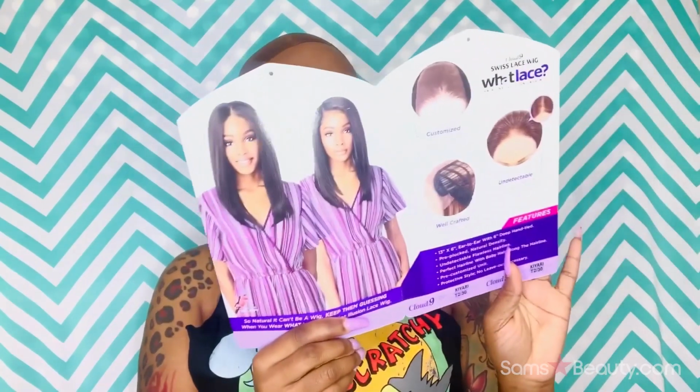Okay, this is the wig that Sam's Beauty sent us. We have it in the style Kiyari, that's K-I-Y-A-R-I, and we have it in the color T230. And that's the color y'all tend to like on me. Kiyari is part of that What Lace collection, like I said. She cute. She real cute, okay?